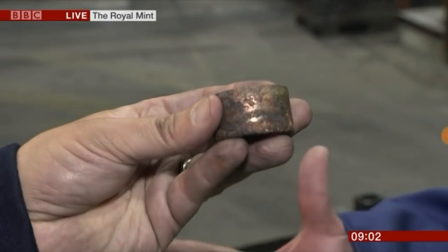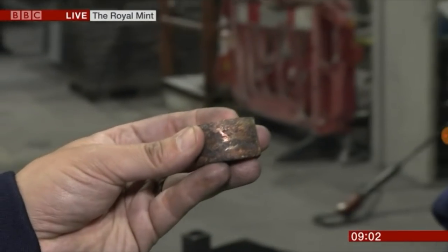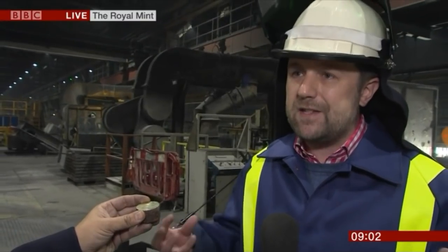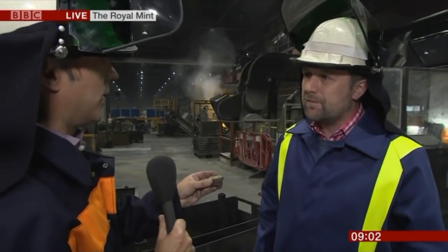Absolutely. We cast the metal and we make it into long strips of metal. We then punch out the discs from that metal before they go through to what we call the coin press room, where we put the heads and tails that the public are familiar with, and we stamp them into those discs. And there's about, what's it, 40 pound coins per second being produced, I guess. Absolutely. On a single press, we can strike between 10 and 15 coins every second. So that means we're churning out about 3 million coins every day.